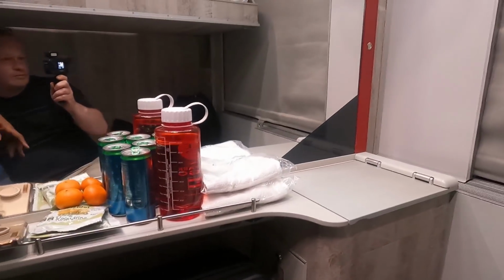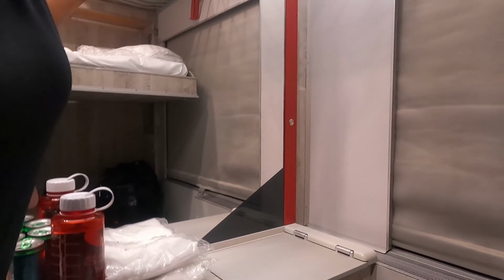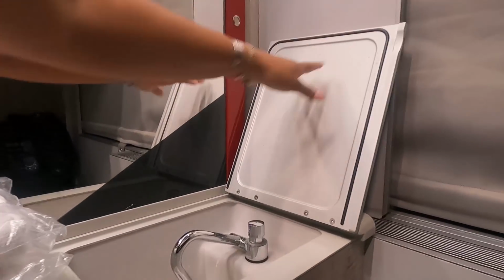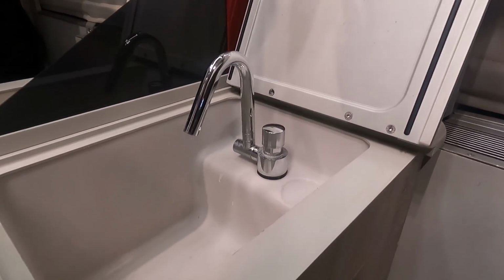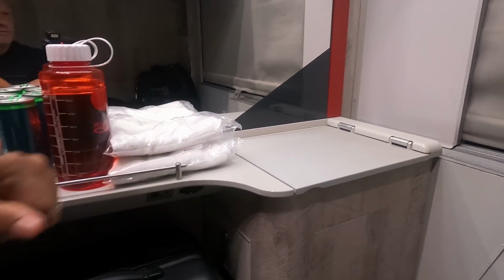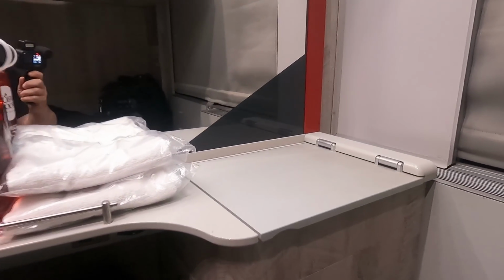Now let's take a look at the rest of the room. The mirror has got a light which you can turn on and off, and that's this light right here. And then we also have our own sink right here in the room, and just turn that right on. And she did bring us some towels and some other goodies as well.